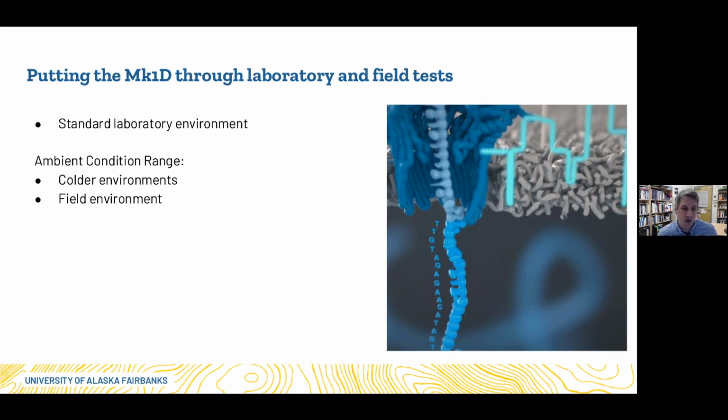To give you an outline, we ran the Mk1D in a standard laboratory environment, as well as taking advantage of the extended ambient range conditions of this new device. It has operating temperatures that are wider than the Mk1B. Here in Alaska, we're often challenged by cold environments and interested in doing sequencing in the field. So we tested this device in colder environments and in the field test.